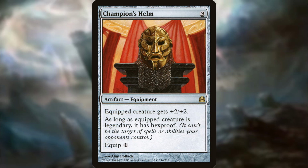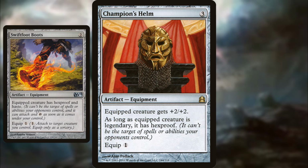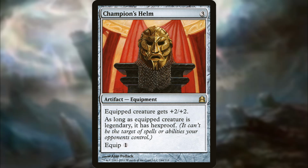But Champion's Helm, it's a worse Swiftfoot Boots, but you could tell it was intended for Commander because it gives the equipped creature hexproof if it's legendary. The equip cost is appropriate, 1 mana to do that, and it gives the equipped creature +2/+2, which I think is still fantastic. Now, would I want haste instead of the +2/+2? I think that depends on the size of your legendary creature or your commander. However, hexproof is still going to be valuable no matter how much you have to pay to get it onto your creature. I think the cost is still appropriate.